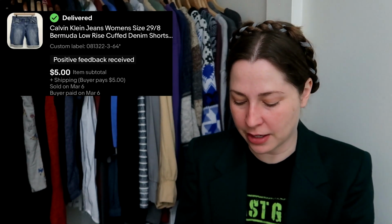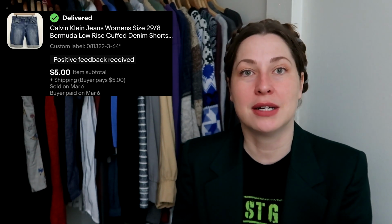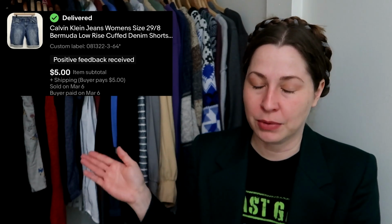This is a pair of Calvin Klein women's size 29/8 Bermuda shorts.